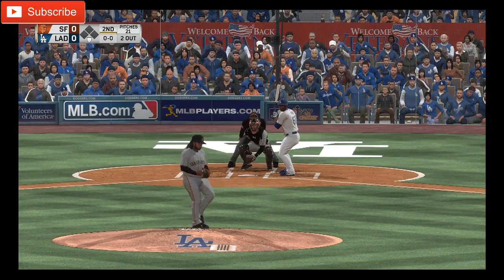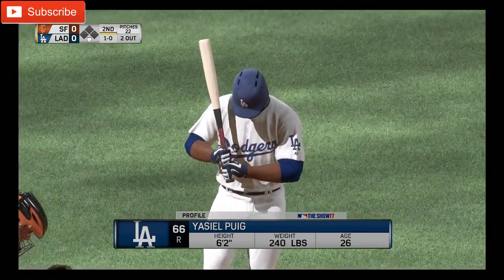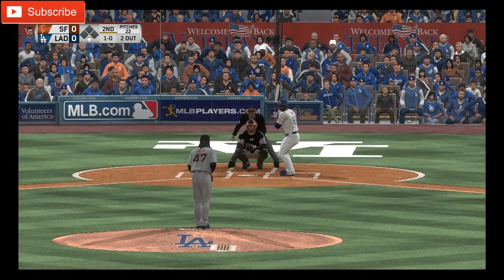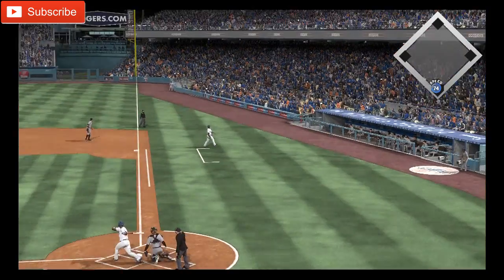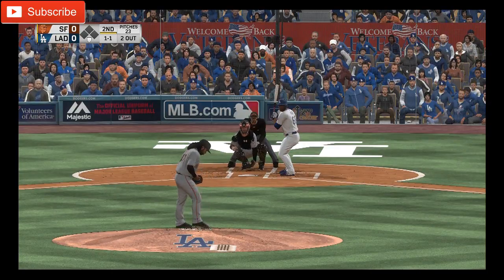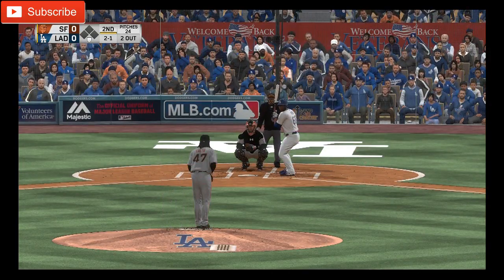In now is Yasiel Puig. As he'll take a look at ball 1. He'll try to make something happen with 2 gone in the bottom of the second. Cueto's ready. 1-0 on its way. Squared that one up just a little late. Well, now we've seen the combination of the 2-seamer and the cutter. That is a lethal combination, because now he's taken away the ability of the hitter to sit on one direction of the pitch. Down low, 2 balls and a strike.